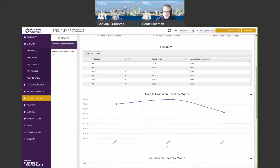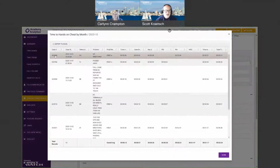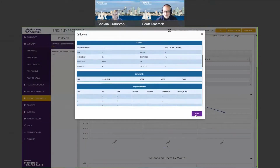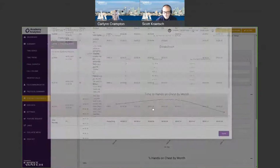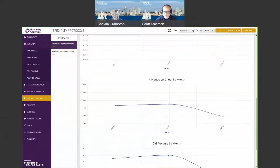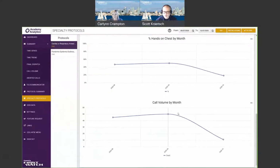I can then also get a time to hands-on chest by month. And because this is by month, I can also break that down into by week, by day, hour of day, and day of week. I can also click on each one of these to bring up the calls that actually made that data point. I can also click on it and drill down even further into each particular call. I also have a percentage of hands-on chest by month, a call volume by month.